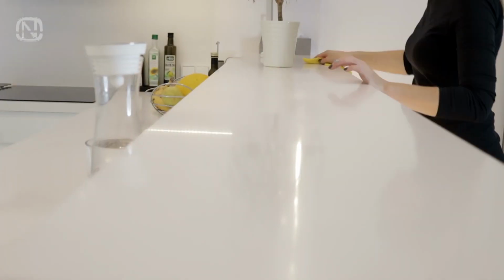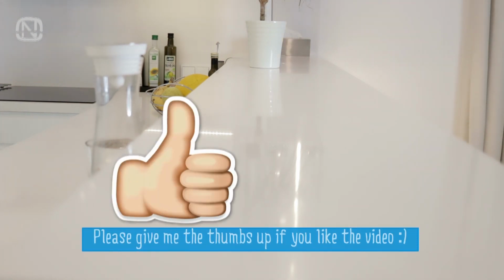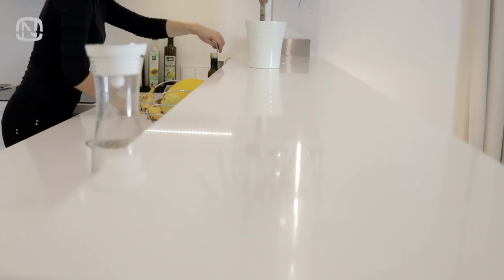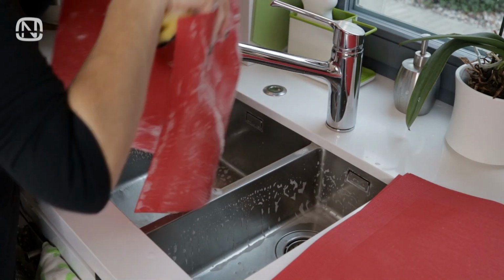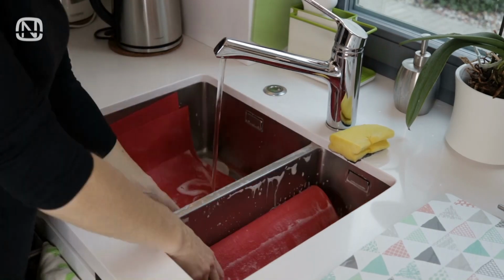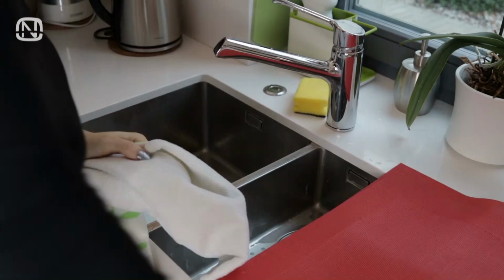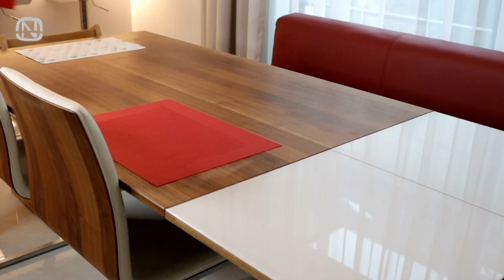Lastly, we can clean up the kitchen itself by wiping all the surfaces. I prefer using plastic placemats instead of the cloth ones. They are easily washable and your table looks neat again within a few minutes.